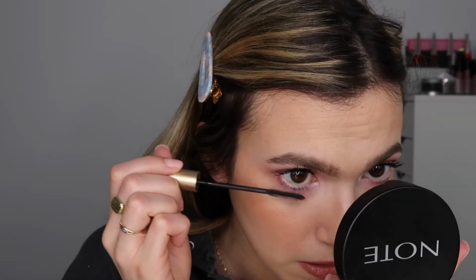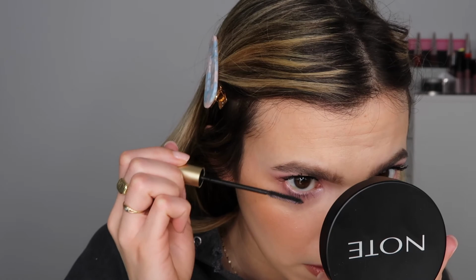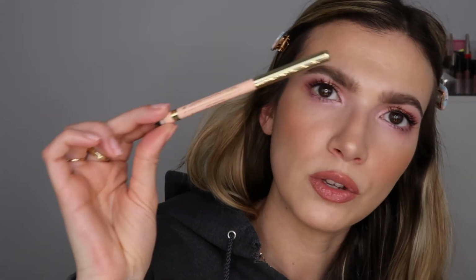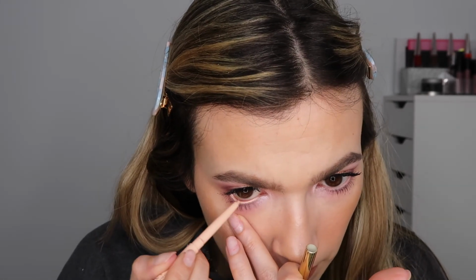I'm going to take my Telescopic Mascara by L'Oreal. I'm just going to throw some on the bottom lashes. I'm going to take this Stila Smudge Kajal in the shade Nude, and I'm just going to put this on my bottom waterline. I feel like it's springy and it makes me look awake.